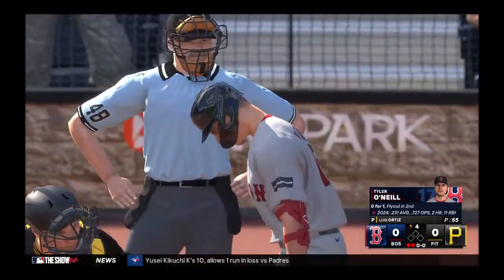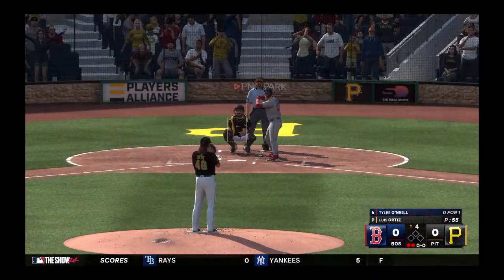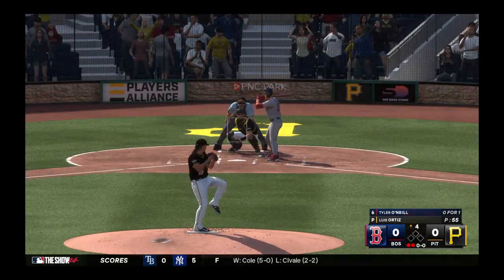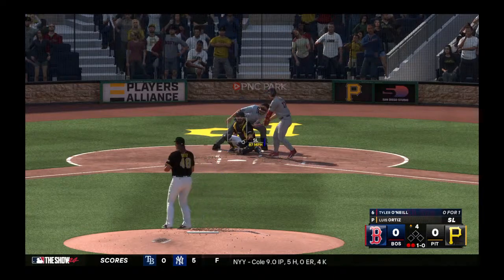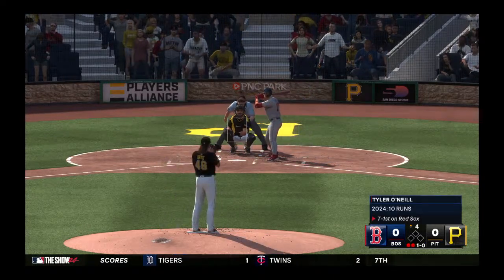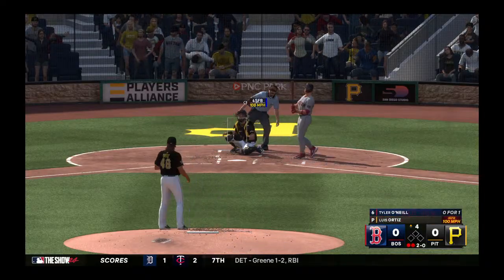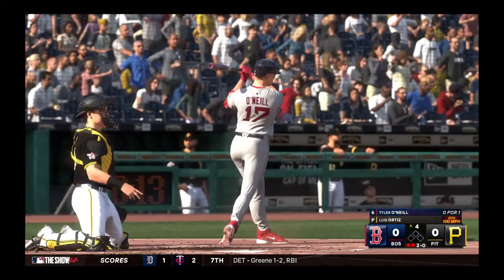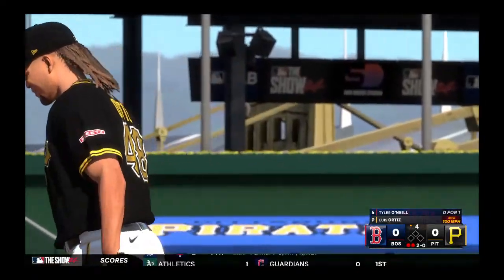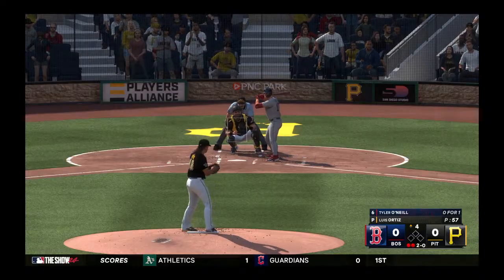Here's Tyler O'Neill. 0 for 1 with a fly out to center. Close one, doesn't get the call. Ball one. And another ball. Well, usually a high level of confidence when you're facing a young pitcher out there on the mound. In this situation, ahead 2-0, he's put himself in a really good spot.